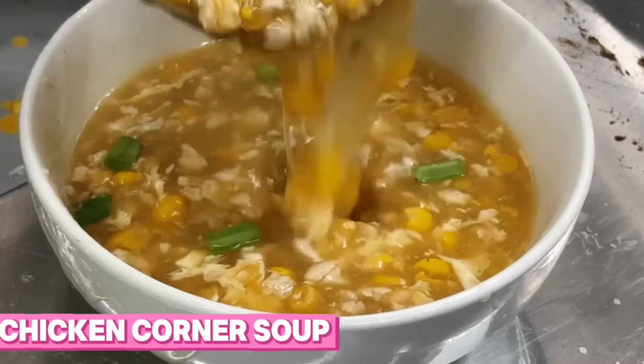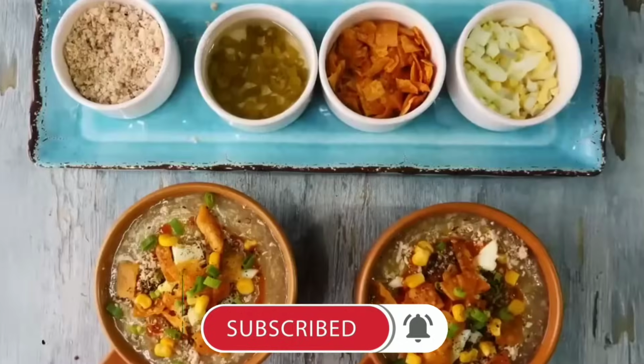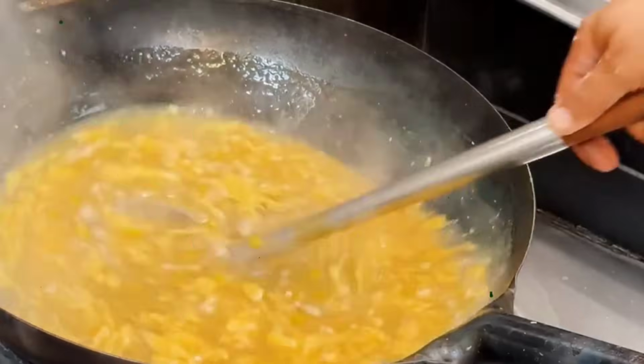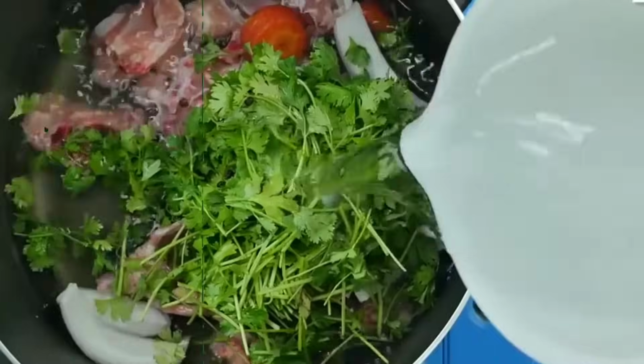Chicken corn soup. There's comfort in a bowl of soup that warms you from the inside out, and Amish chicken corn soup is a prime example. Born in humble kitchens where every ingredient was treasured, this hearty soup blends tender chicken, fresh corn, and a medley of vegetables into a simple yet satisfying meal.